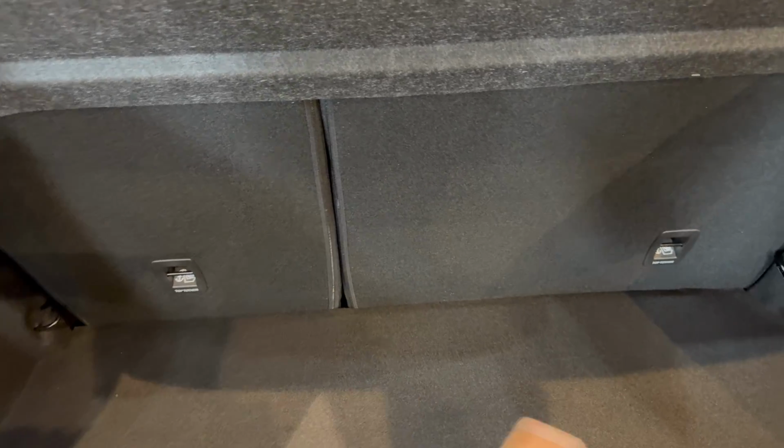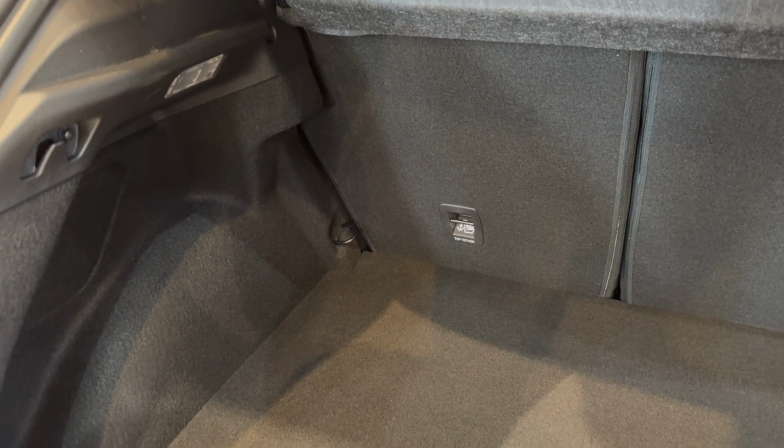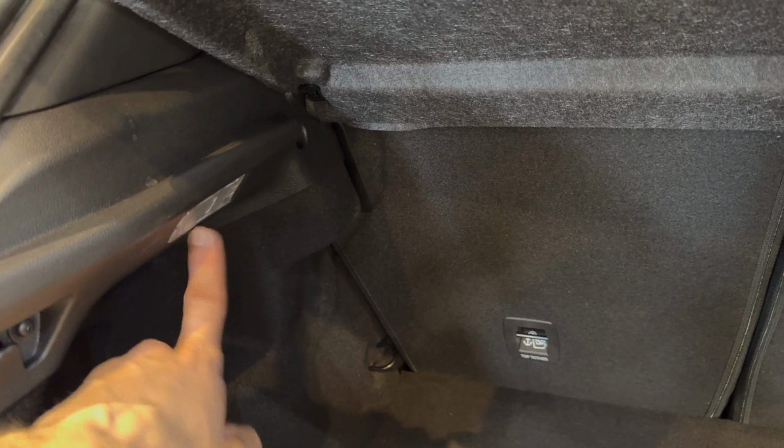You can see the tether points for the ISOFIX. Both sides have grocery hooks, and I believe there are 4 tether points. And there is extra room here on the side, so if you want to put golf clubs, for example, you can. There is a light here. I'm going to zoom. It's a warm light because it's not working at the moment.